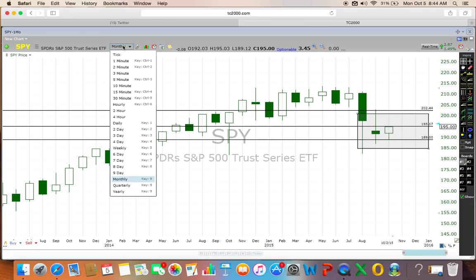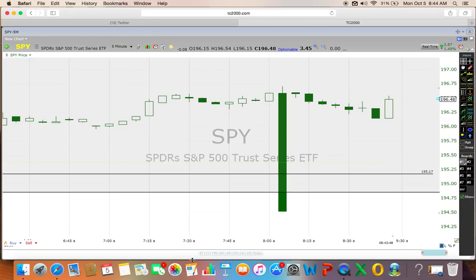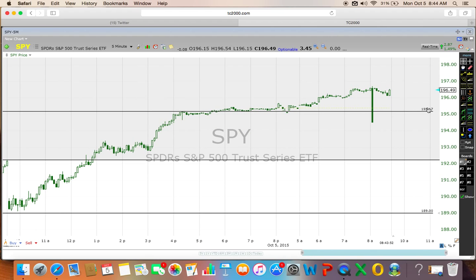So for me, once again, on the 5-minute chart, I will be looking for a pullback early morning. After the pullback, I'll have my stop loss at about 195-ish, and let the trend make some money for me.